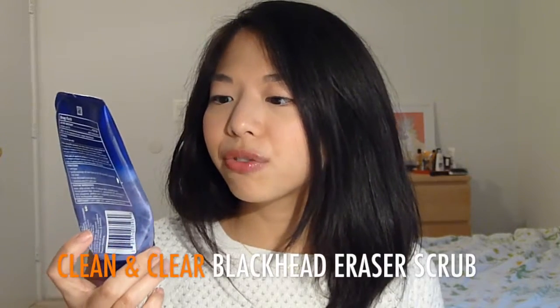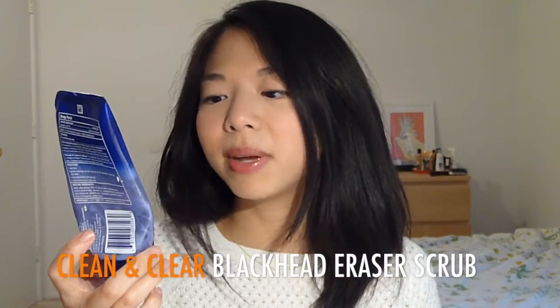Okay, this was definitely on my Project Pan list. It's the Clean and Clear Blackhead Eraser Scrub with Salicylic Acid Acne Medication. I did not like this, and that was the reason I put it on my list. After I washed it off my face, it felt like my skin still had stuff on it.